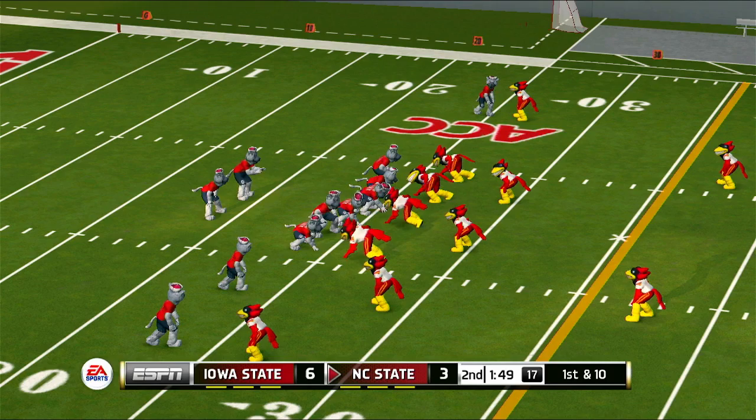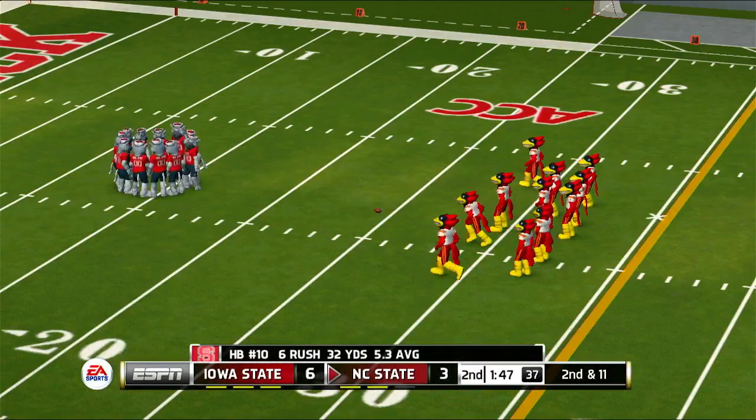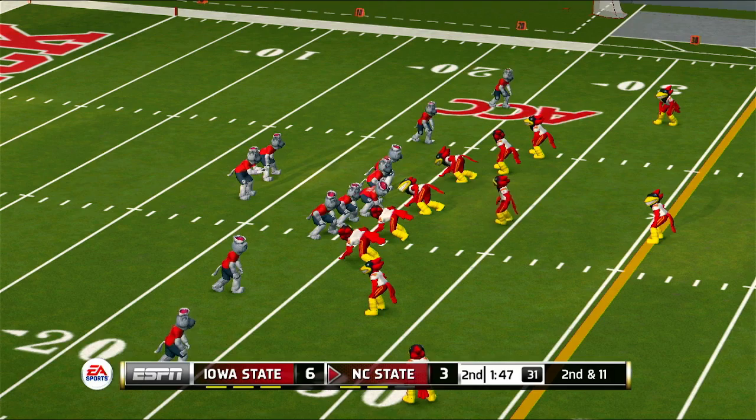Down! Down! Blue 42! They go with a run, and he's brought down in the backfield. It's never good for a back's confidence to get tackled for a loss. But this guy knows that he's got to just keep at it, and the holes will start to open up.